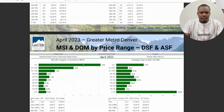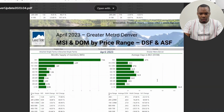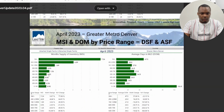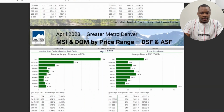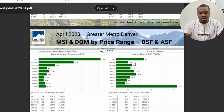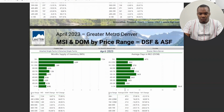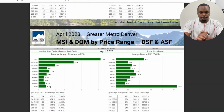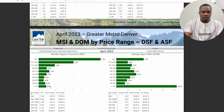And now let's look at months of supply and the days on market by price range. As you guys can see here, we're seeing a bunch of low inventory in pretty much all price ranges, and the average days on the market for the price ranges is also starting to decline. The 0 to 199 seems to have a lot of days on market. So if you're looking for a little bit of a deal, inventory is still super, super low, so you still might have price stability there, but we're definitely seeing those sit on the market way longer than expected.